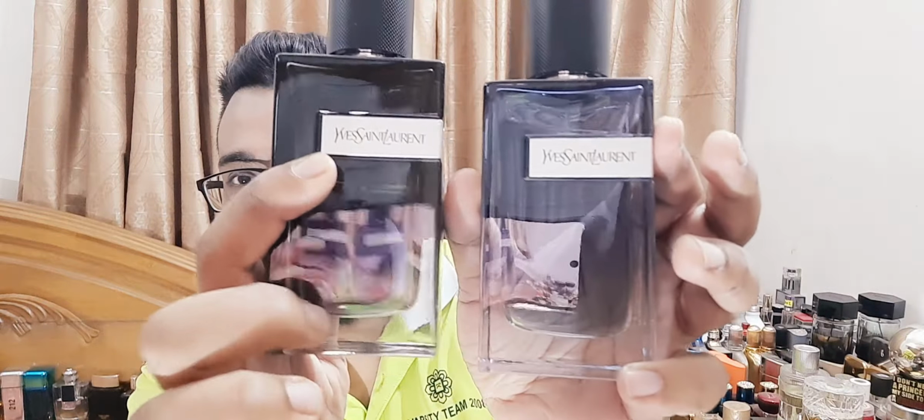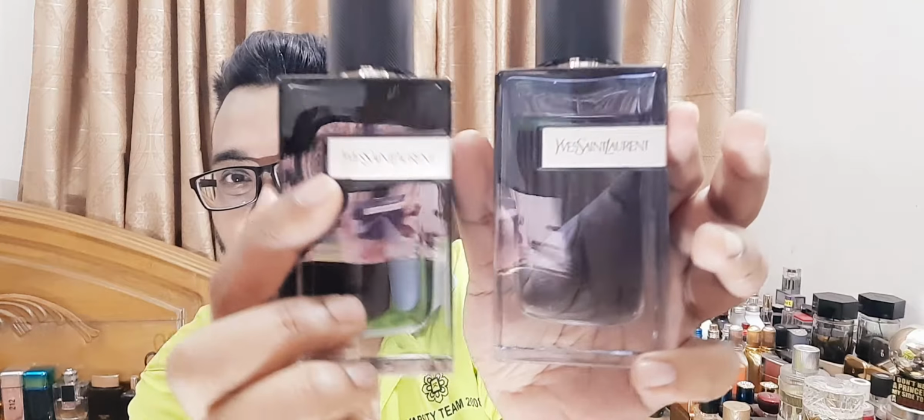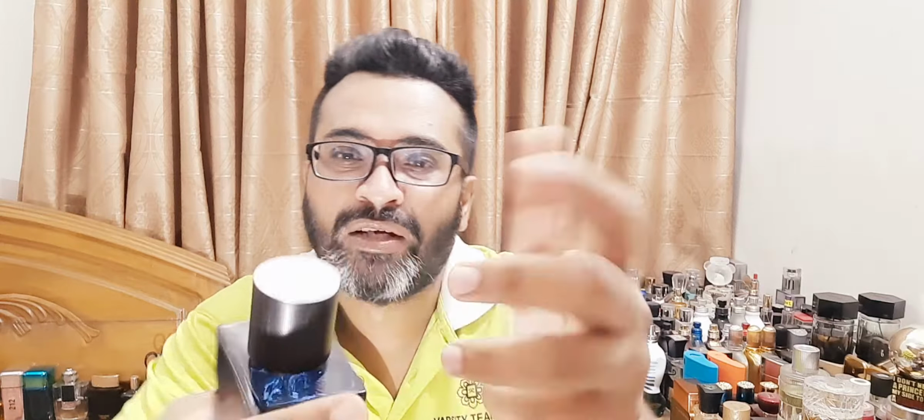That one is called YSL Y Live. This one looks very close to the EDP, and they should have distinguished. Nowadays they write EDP or Parfum here. They should write the names here, because sometimes people can be mistaken, you know. If you don't see the box, just the bottle, you may pick up the wrong perfume by mistake. So this one is a little bit lighter than the EDP, but live, you know. So this is supposedly a summer release, a lighter take. And how's this one?